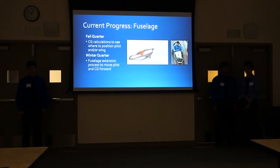And then in winter quarter, we went about actually changing the fuselage a bit and extending it, because if the pilot is going to move a bit forward, then the frame had to be a bit bigger to accommodate the pilot. And currently, we're still working on that. And now on to the propeller.